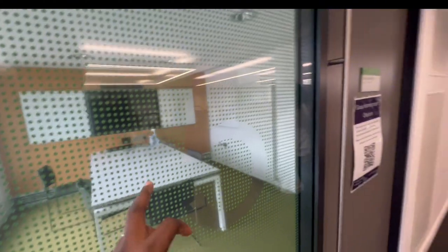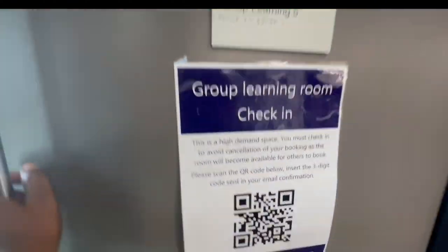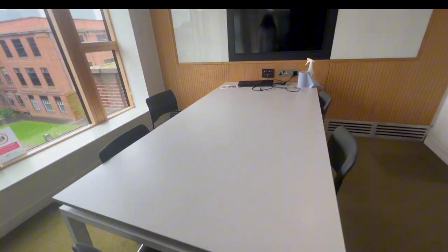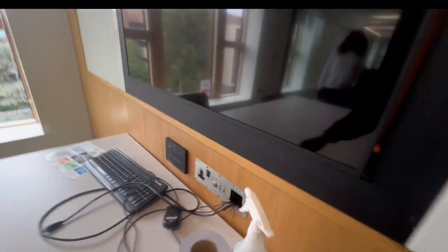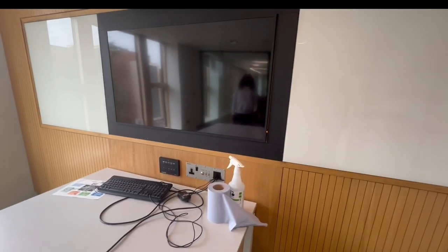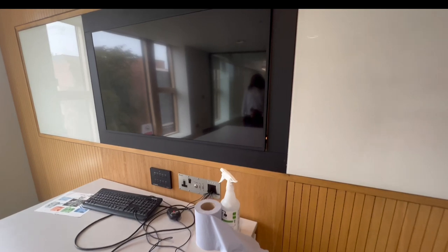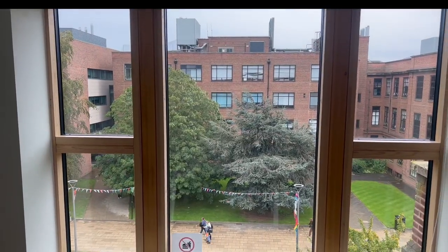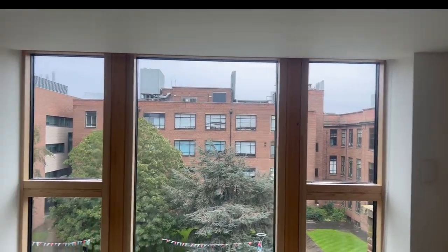Okay, so this is my favorite room anyway. I always liked using this room, and I like this room in particular because each time I use it, I can sit down here. This is a computer screen, so you can connect your laptop to it. It's in all the rooms, you'll have noticed. You can connect your laptop and use that camera for your meetings. And this is why I like this room. From here, you can just see what's happening outside. The view.